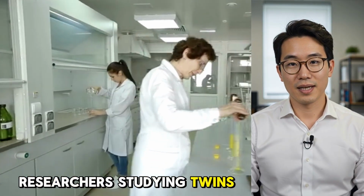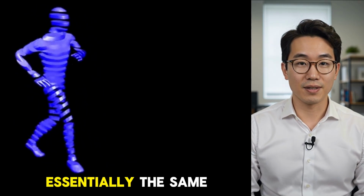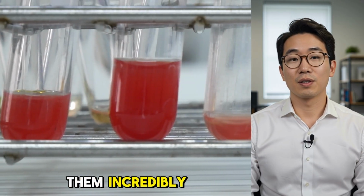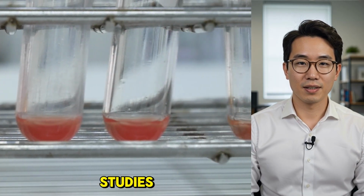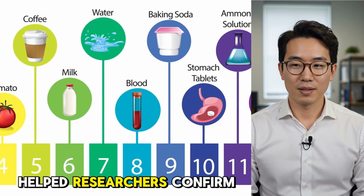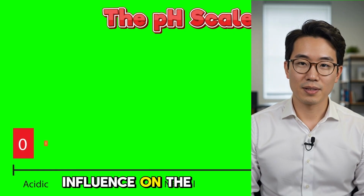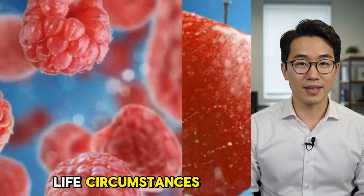Researchers studying twins have added another fascinating layer to this picture. Because identical twins share essentially the same genetic code, they always share the same ABO and Rh blood type, which makes them incredibly valuable for scientists trying to separate genetic influences from environmental ones. Studies comparing identical twins to fraternal twins, who share roughly the same amount of genetic material as any regular siblings, have helped researchers confirm just how strongly blood type is controlled by genetics alone, with almost no environmental influence on the ABO type itself, unlike traits such as height or weight, which can be shaped significantly by diet, exercise, and general life circumstances over time.